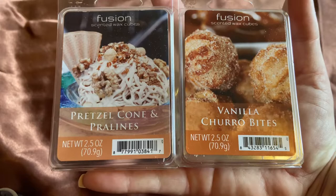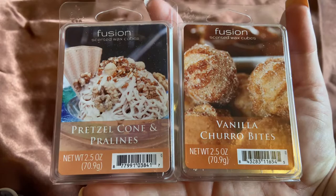These smell like some other Sensational scents to me, but I'm not so entrenched in retail wax that I can tell you what's a dupe for what, so I really have no idea. But they're good, and I'm excited to melt them.